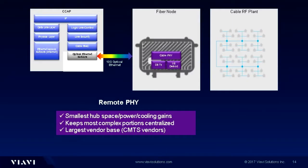This kind of architecture brings the smallest, I would say, of the three I'm going to present today, the smallest of the gains, because it's only one layer that is distributed. But on the other side, the more complex features remain inside the operators' head-end. So it could be easier for them to manage and to do that transition. And today, this method is very much used by the largest CMTS vendors, who are strong on the CMTS side, pushing remote PHY devices into the field. So you have many more offers today on remote PHY than on the different architectures that I present next.